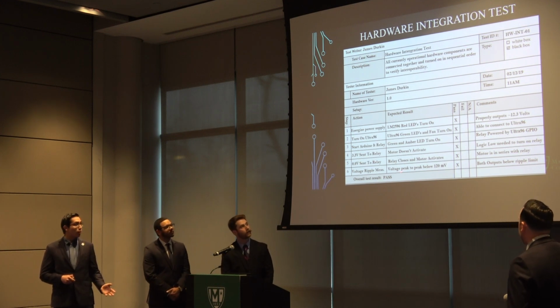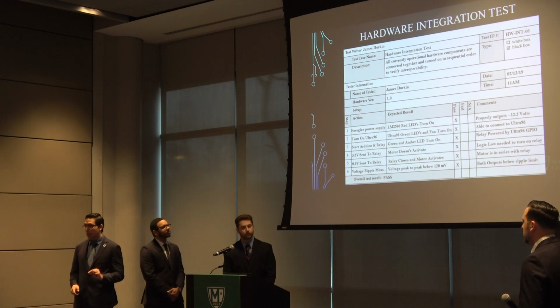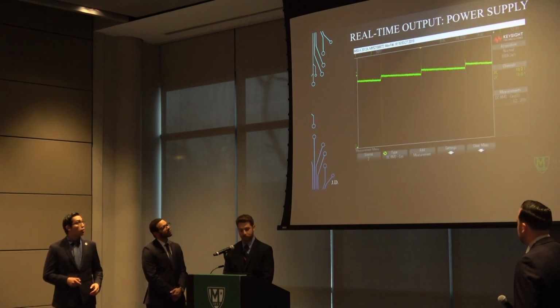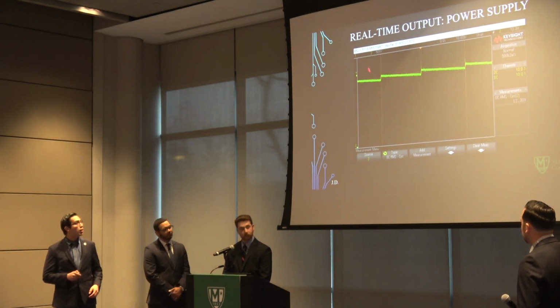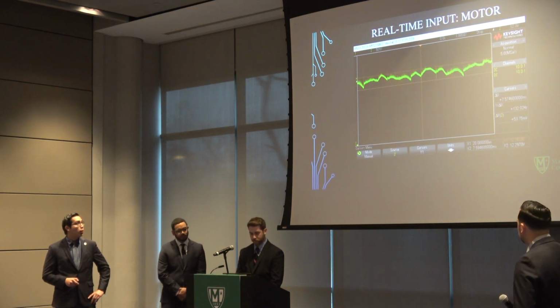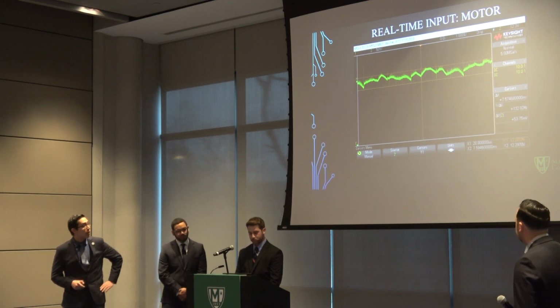For the last part, we took the voltage ripple measurements, and we made sure that they were well below 1% voltage ripple, or 120 millivolts, since we're working with a 12-volt power supply. This can be shown here on the oscilloscope. As you can see, according to the parameters, it is well below the voltage ripple of 50 millivolts. And this is for the motor as well, which is also well below 50 millivolts for our system.